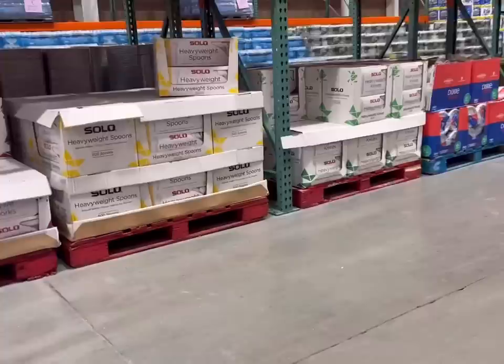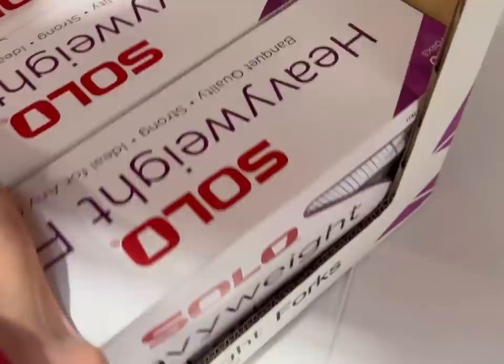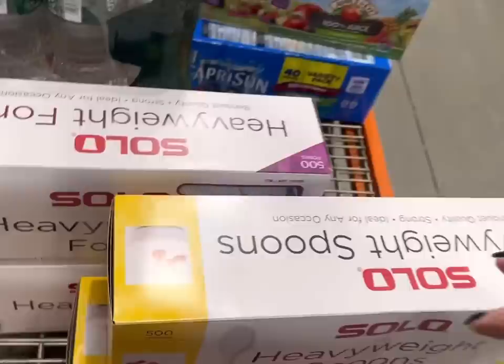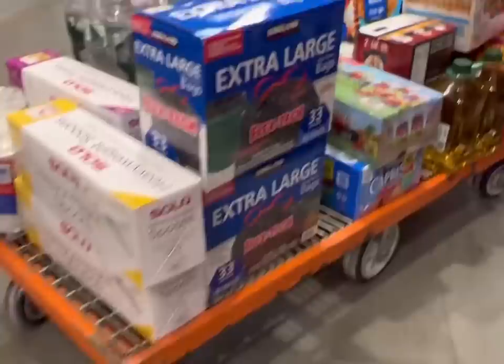All right, I need forks and spoons. I usually buy these on Amazon, but we're all out, so I'm gonna get them here. I'm lit up today and they have the heat cranking. But at least it's layers. I can take my coat off. Okay, I'm gonna get little plates. Need garbage bags. We're almost out, so I'm gonna get two boxes. I see the bowls. They're down on the end cap.